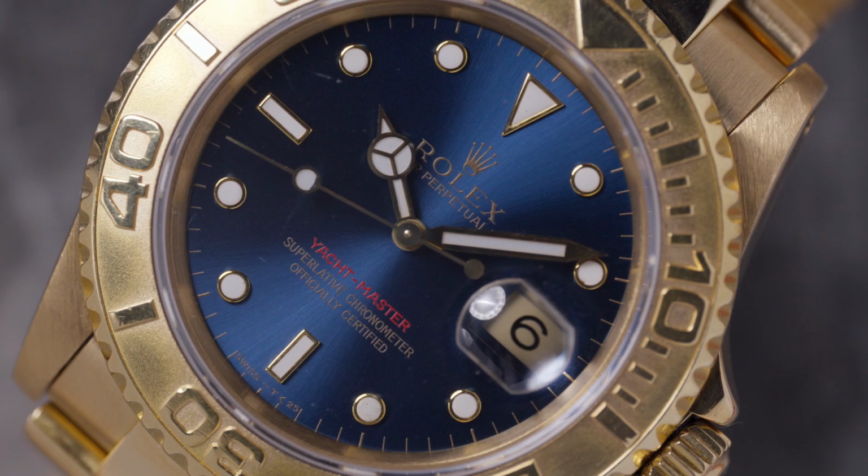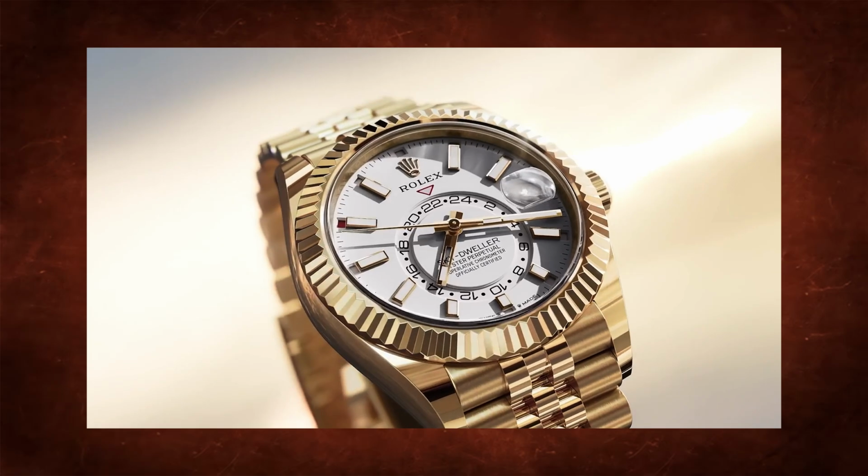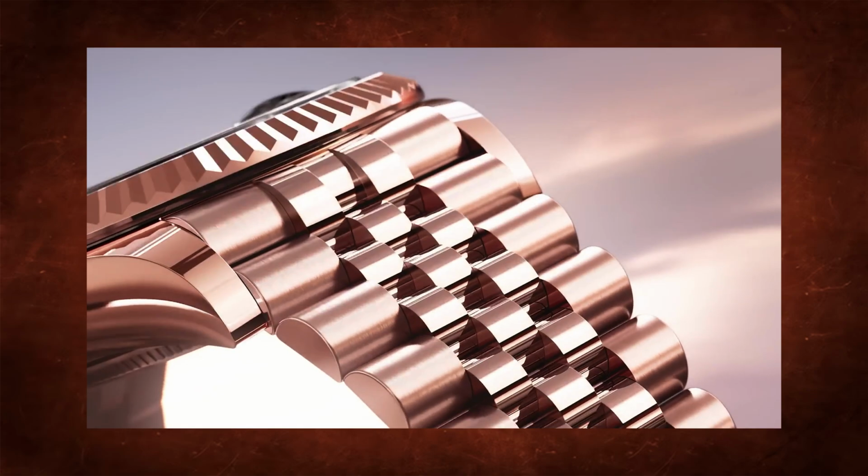So for an example, this is a $21,500 watch. At retail, probably closer to 30 grand. Even the Sky Dwellers, they're $46,000 at retail. You could probably find them in the mid 30s. So that's a great value to get into a high-end Rolex.